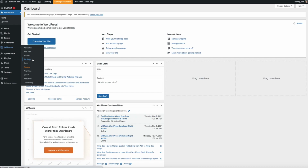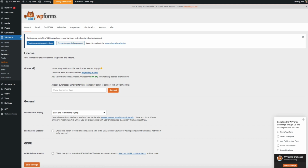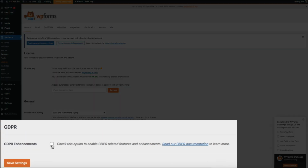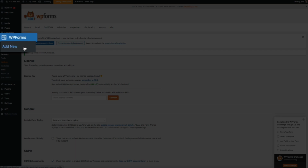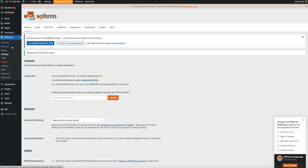And what we're concerned with right now are the GDPR enhancements. So under the GDPR section, all you're going to do is check that box next to GDPR enhancements and click the Save Changes button. This will enable the GDPR features for all of our forms moving forward. Next, it's time to create the contact form. So on the left-hand side of the screen, hover your mouse over WP Forms and click on Add New.